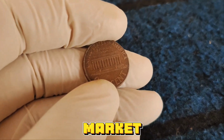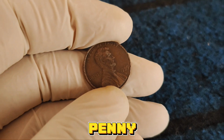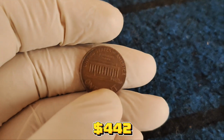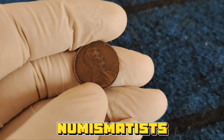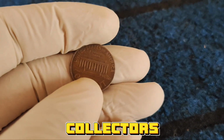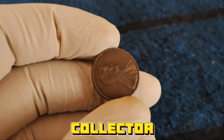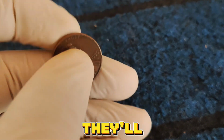Section 4. Market value and big sales. Who's paying $442 for a penny, you might be asking. Who would pay $442 or more for a single cent? The answer is simple: collectors. Numismatists, that's the fancy name for coin collectors, are always hunting for missing pieces in their sets. And when a collector finds a high-grade 1999 D Lincoln cent with rare traits, they'll bid big money to own it.